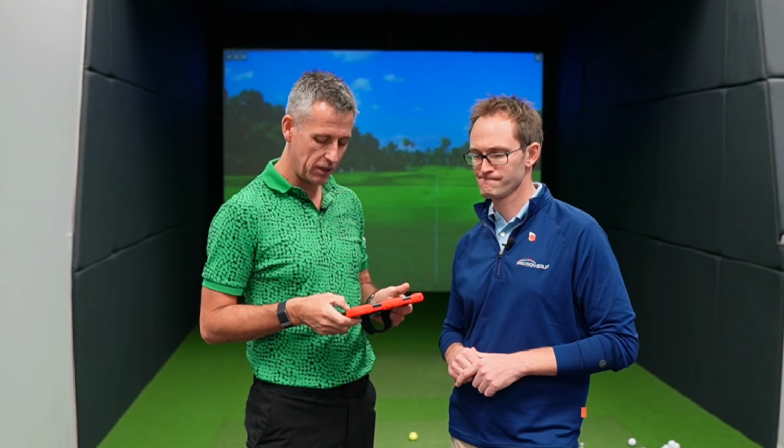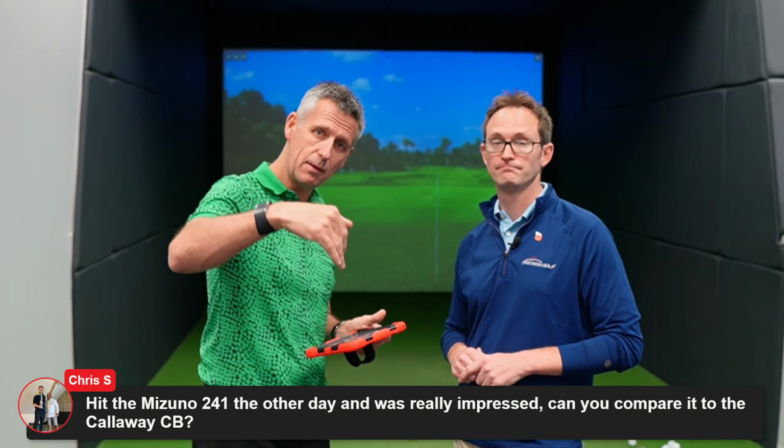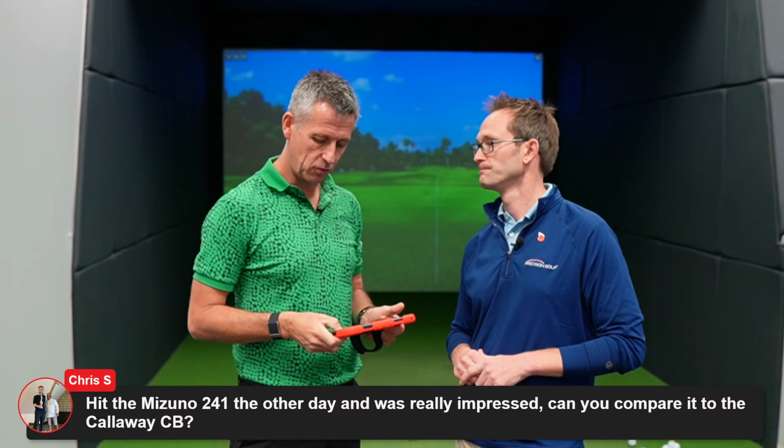Chris S. hit the Mizuno 241 the other day and was really impressed. Can you compare it to the Callaway CB? We'll do that next week. Come back in and fire over that same question. We'll do that for you.